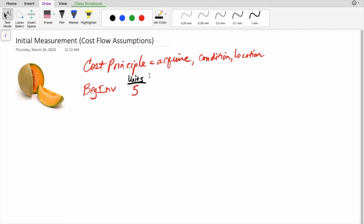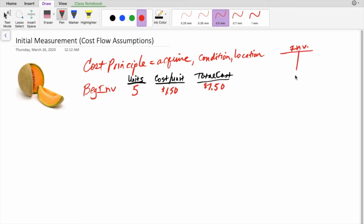Okay, 5 units. Then I have to know, well, what was my cost per unit? And we're going to say my cost per unit, what I paid for these, was $1.50. And then we want to know, well, then what was the total cost? How much did this stuff cost me in total? So if I had 5 and it was $1.50, then that would have cost me $7.50. So thinking about it this way, if we had an inventory T account up here in the corner, we began with $7.50 in it.